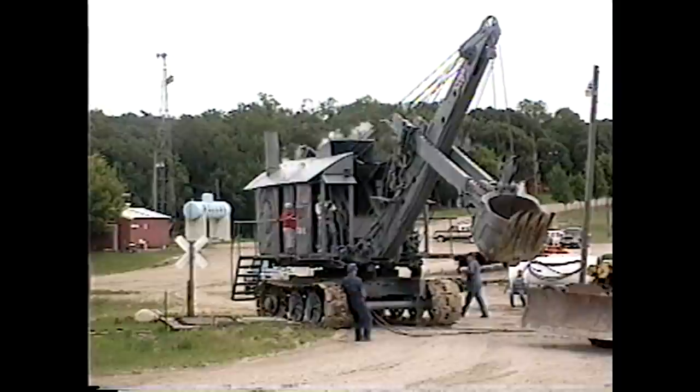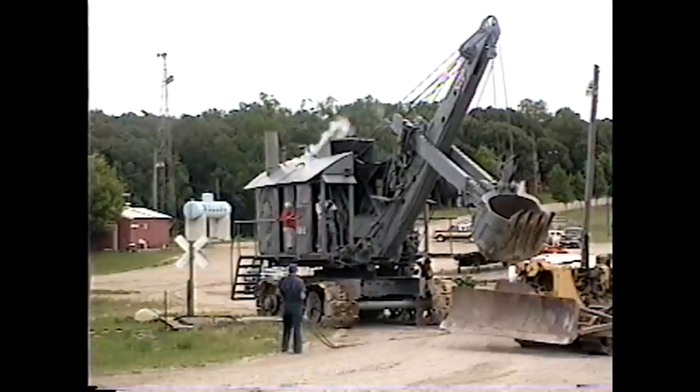Here we have gotten up to the railroad tracks. We unhooked from pulling it on the right side. We will be hooking up to pull it on the left side to help steer this.